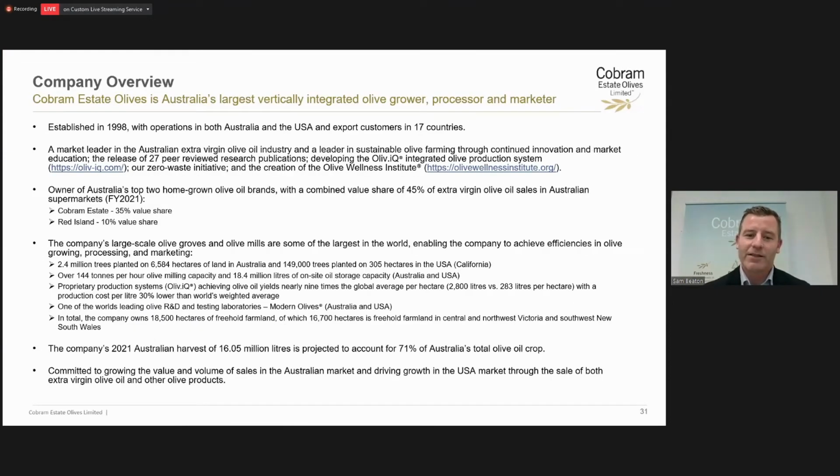Cobram Estate Olives Limited, we listed on the Australian Stock Exchange in August 2021, but we've been around for over 20 years. And during that time, we've built one of the world's largest vertically integrated olive oil businesses. We have operations both in Australia and in the USA in the state of California. In Australia, we're fully vertically integrated. We have over 6,500 hectares of olive trees. This year, we produced just over 16 million litres of olive oil, which is around 71% of Australia's olive oil production. We have a 45% market share of the extra virgin olive oil category in Australia through our premium brands, Cobram Estate and Red Island.